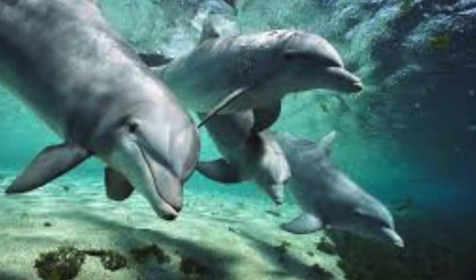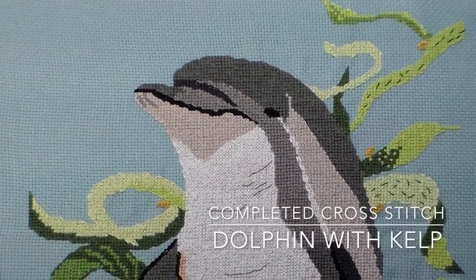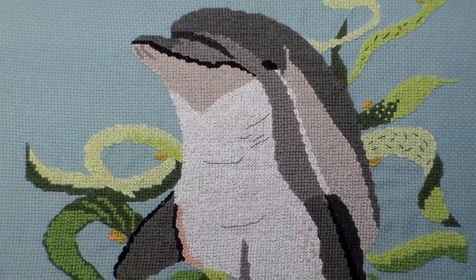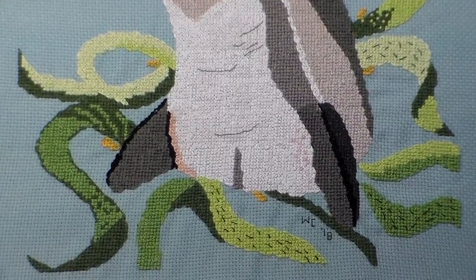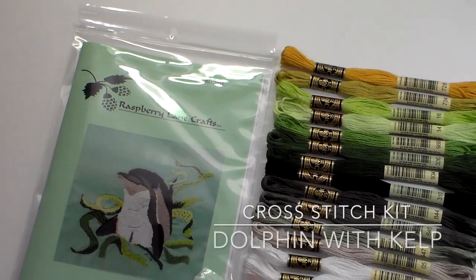Kelp, which is actually a coarse brown algae, can grow 2 feet a day. According to Oceana.org, quote, "because kelp attaches to the seafloor and eventually grows to the water's surface and relies on sunlight to generate food and energy, kelp forests are always coastal and require shallow, relatively clear water," unquote.